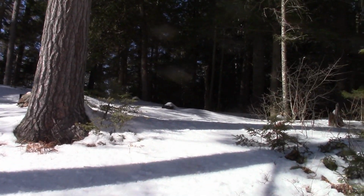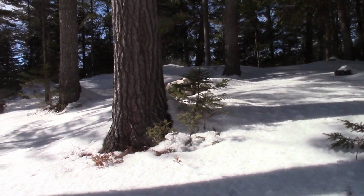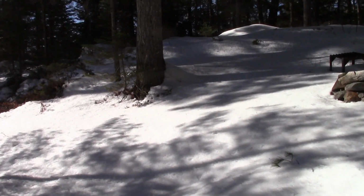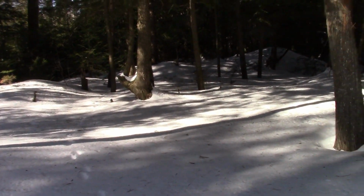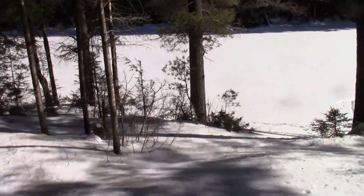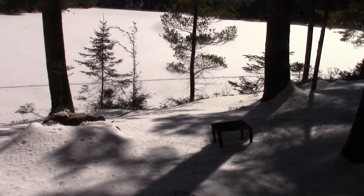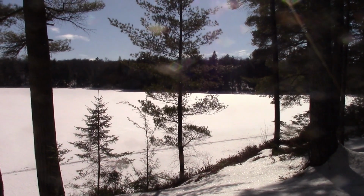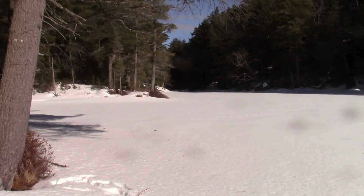A hell of a time getting into these campsites by canoe. I would never do it. The portages are onerous. But by skis, it's relatively easy. And this is probably a pretty good site. Nice flat spot there. And very nice lookout for the fire pit over the small part of the lake and with the afternoon sun. Just over there is the portage, where we're headed next.